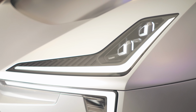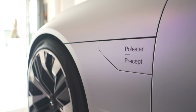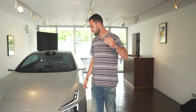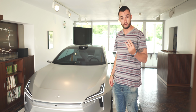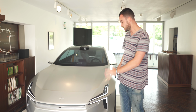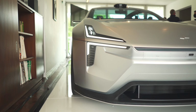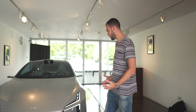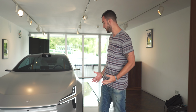Now, let's have a little walk around of some of the elements on this car, because there is plenty to see. Polestar have said that the 3 pillars around which this car and all Polestars are focused is design, technology, and sustainability. And we're going to see plenty of all of those things with this car. So, beginning at the front, wow. It's quite a striking thing. It looks incredibly sporty for such a big, luxurious car. Clearly very performance focused as well as an emphasis on luxury.